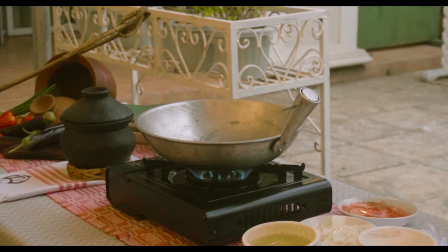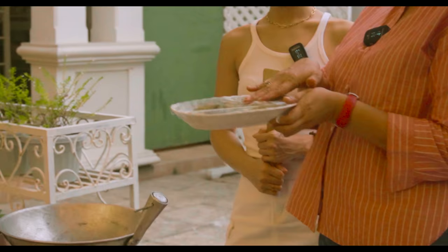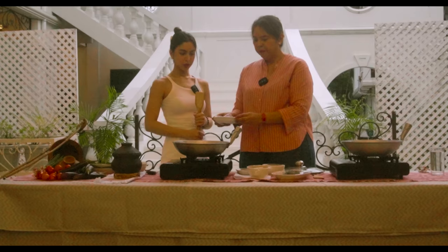Okay, so you need high heat for this one, because everything is pre-cooked. You have to grill your eggplant, and then you skin it and chop it. Okay, you have oil, tomatoes and onions only.